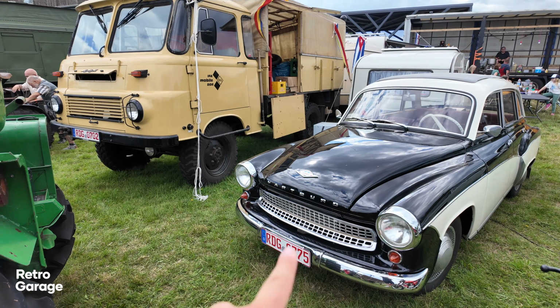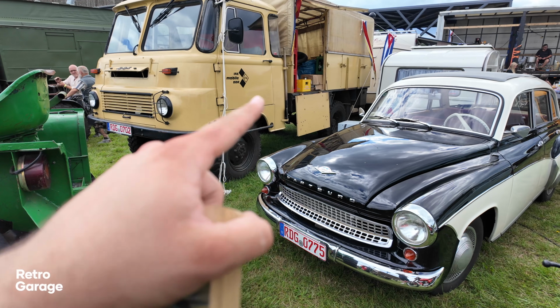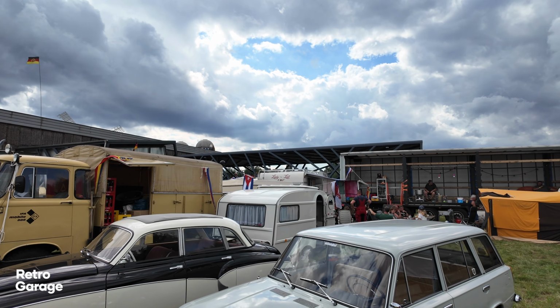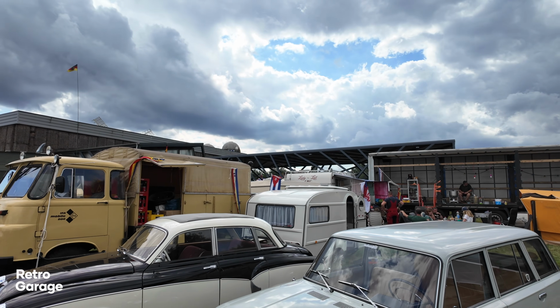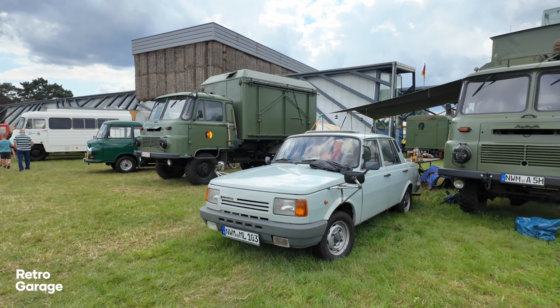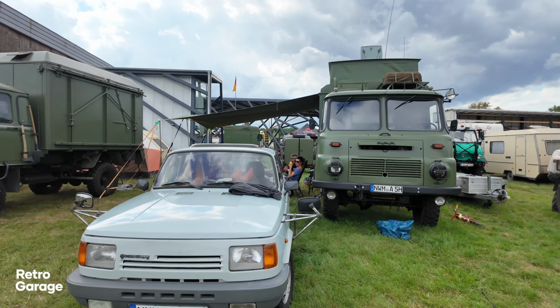An early Wartburg. These are powered by a 3-cylinder, 1000cc, 2-stroke engine. And these guys have the right setup. They brought a whole truck with a fridge. MZ is an East German motorbike manufacturer. A newer Wartburg, a Wartburg 353, surrounded by 2 of those Robur trucks.